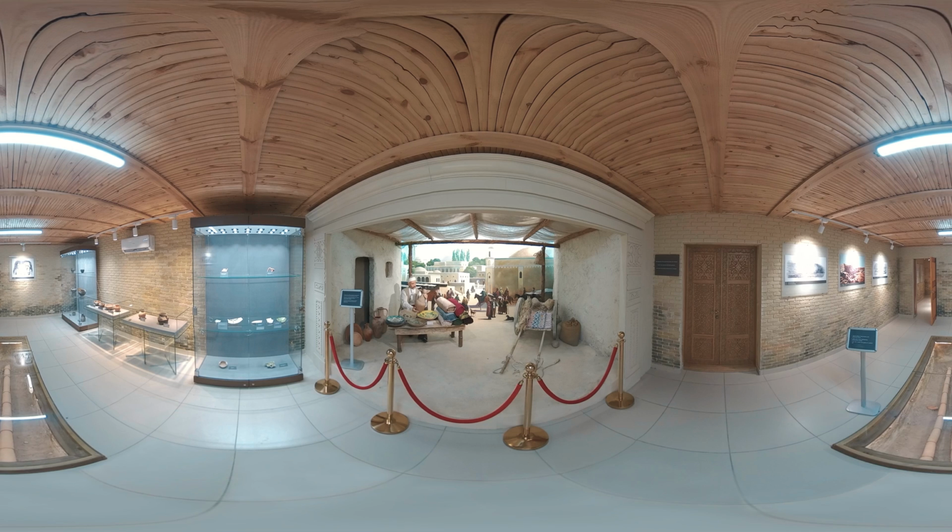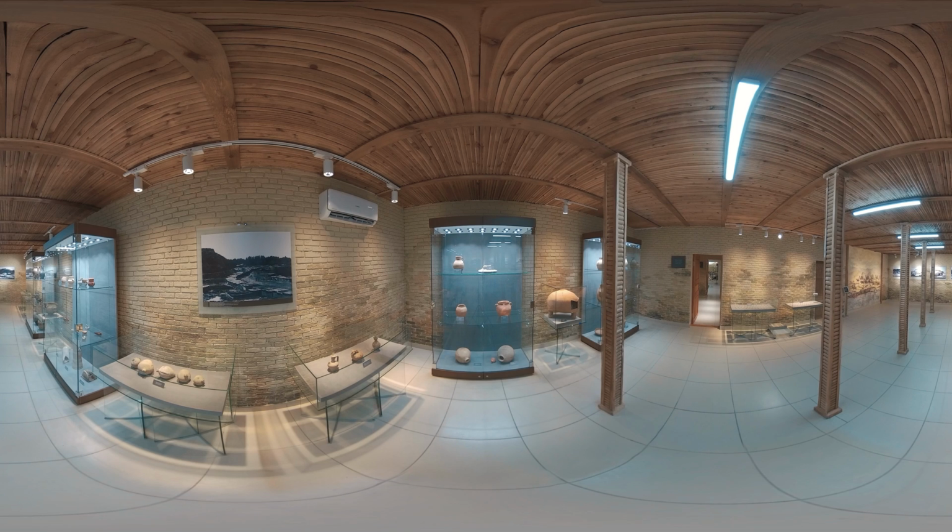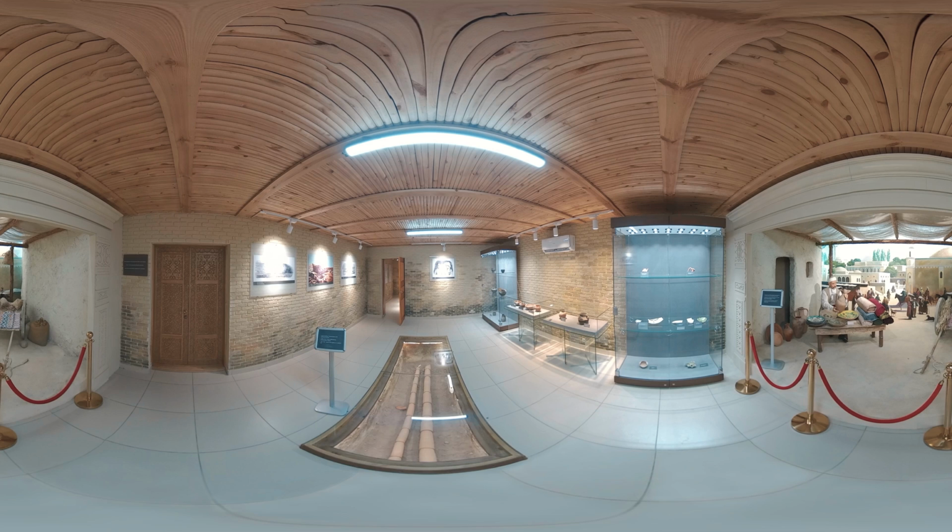A diorama of the Oriental Bazaar is presented here. In the halls of the museum, you can find pottery, pots, furniture, dated for a long period from the 1st to the 19th century. At these expositions, you can find evidence of the first people living in the territory of the present-day Shymkent. This is vividly illustrated by bronze tableware dating back to the 2nd century BC.